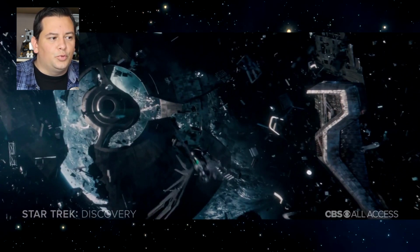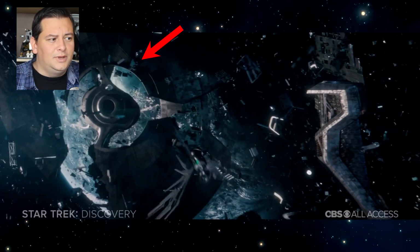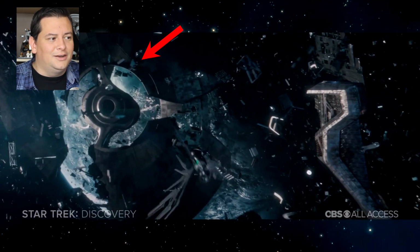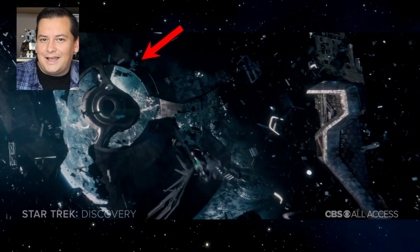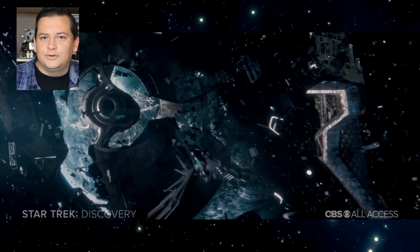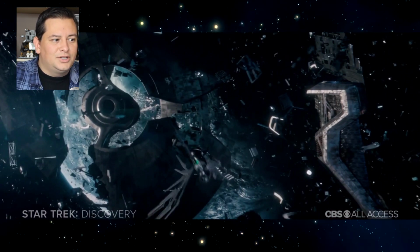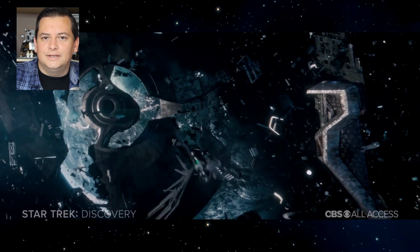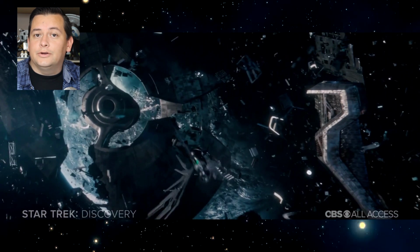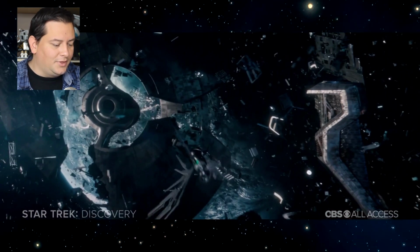Now, the debris looks like it could be Starfleet in origin. Over here, this could be a bridge section, or a saucer section from a ship, in that same negative space style that Discovery's saucer is, and a lot of other nondescript debris here as well. I think the impression is this is supposed to be Starfleet or Federation ships. Burnham goes on: 930 years, a one-way trip. So again, catching us up a little bit there.